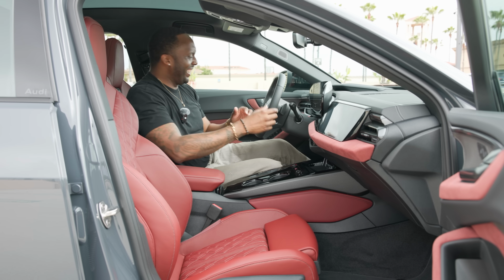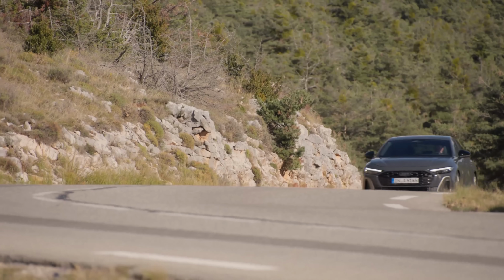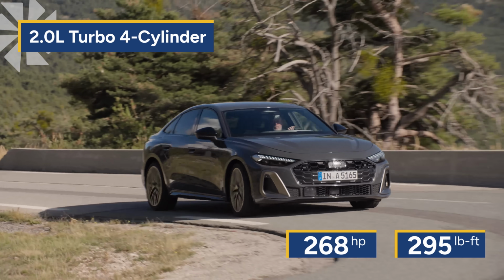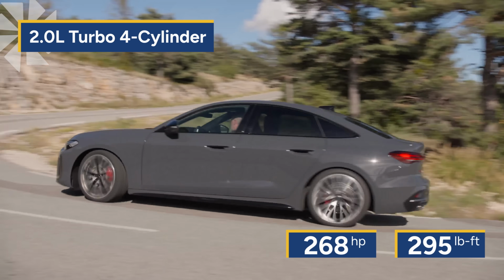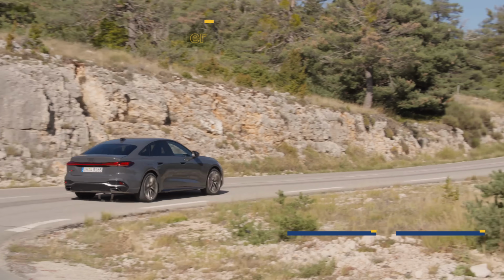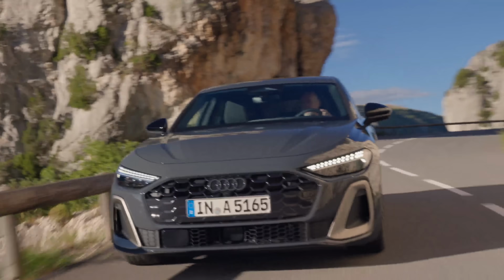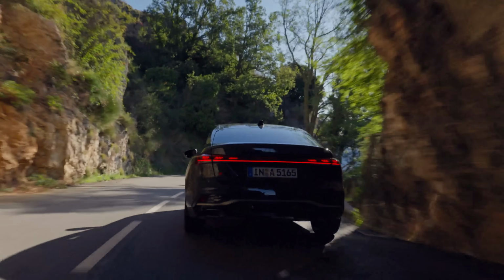Technology. What? The new A5's base engine is a more potent 2-liter turbocharged inline 4-cylinder, now making 268 horsepower and 295 pound-feet of torque. This is mated to a 7-speed dual-clutch transmission, and Audi's Quattro all-wheel drive system comes standard.